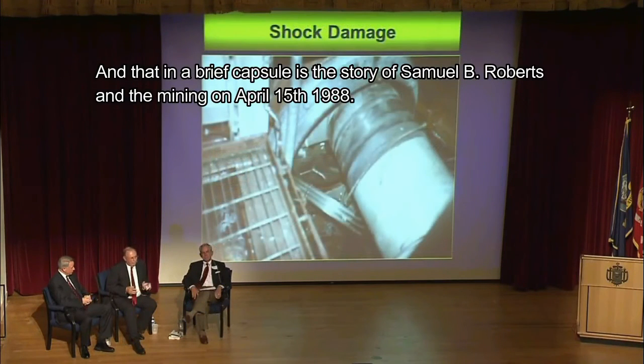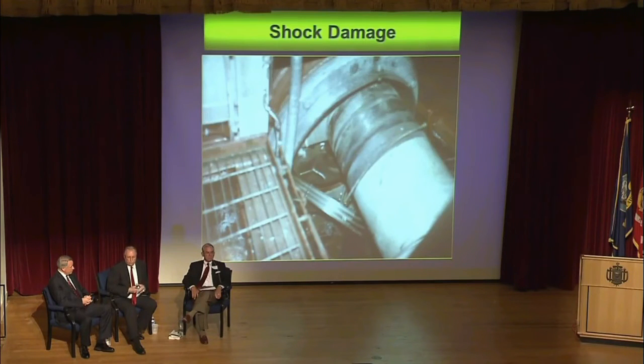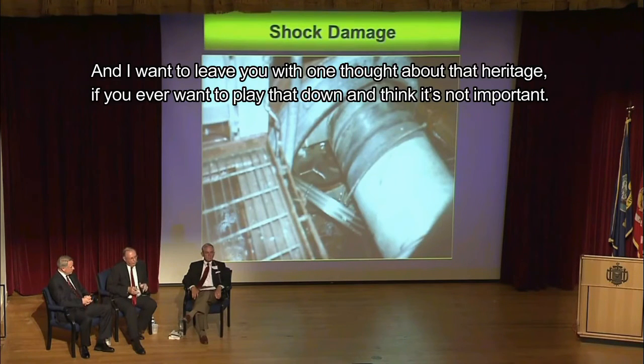And that in a brief capsule is the story of Samuel B. Roberts and the mining on April 15th, 1988. A tremendous crew, very well trained, very courageous and very brave, never lost their sense of humor and never lost their sense of fighting their ship, and we're not going to give it up. And I want to leave you with one thought about that heritage. If you ever want to play that down and think it's not important.